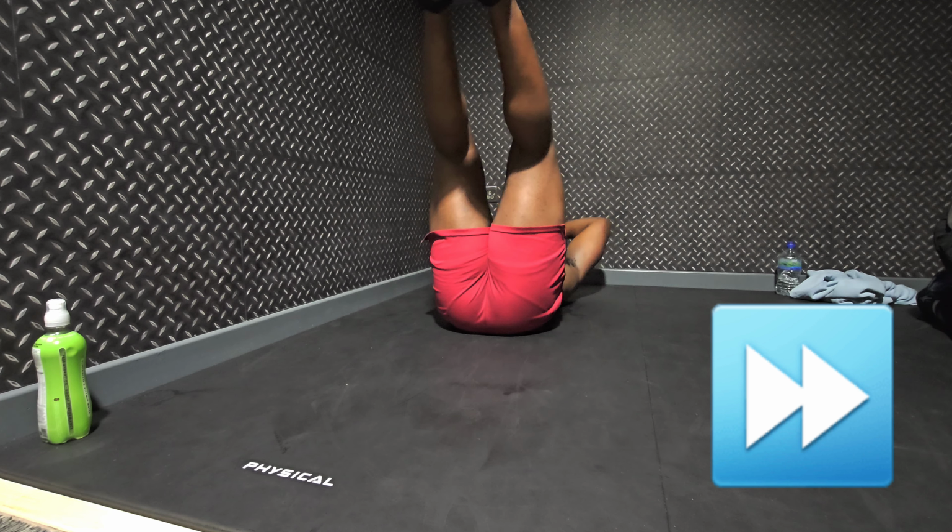Session done. That's probably one of two, because I am probably going to come tomorrow to this gym. Yeah, it's a good gym, man. It's a good gym. I like the layout.